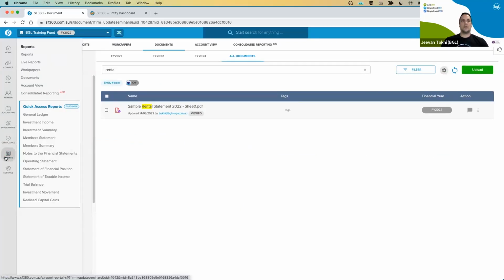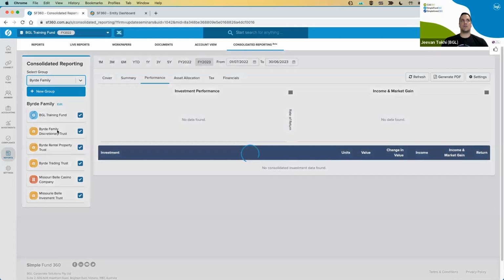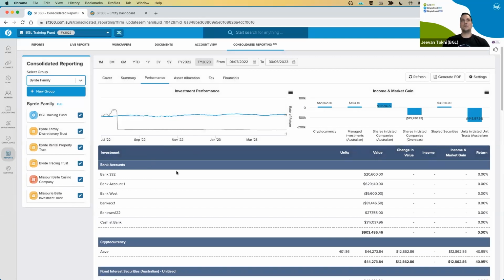So where you have both products, you can find this under the reports menu, consolidated reporting. You can either create a new group and assign entities to that group, or in this case, I'm going to select my existing group, which is the Bird family group. As I mentioned, it can contain SMSFs, trusts, companies, and individuals. In this case, I'm going to individuals.